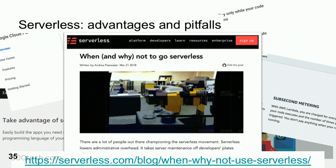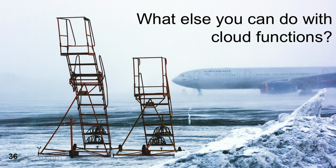Google it. And the one article I really like, that's again from Serverless. These guys really know what they're talking about, because they do a lot and work a lot with serverless. They did a really good overview of what's going on with this, and when you need to use it and when you don't need to use it. So what else, except server-side rendering, can you do with cloud functions?